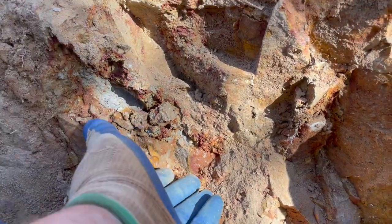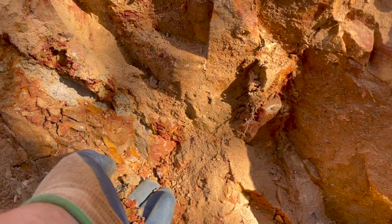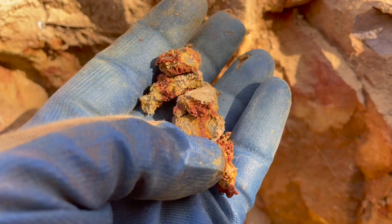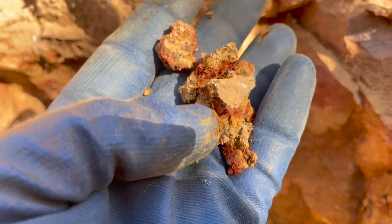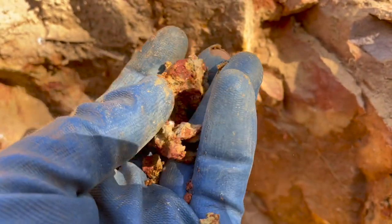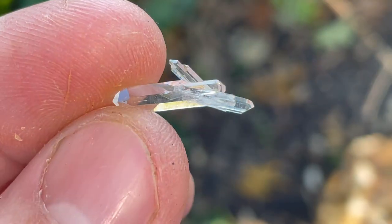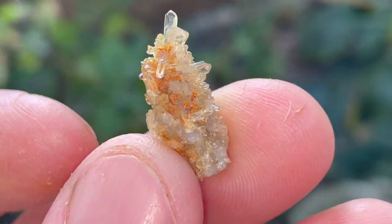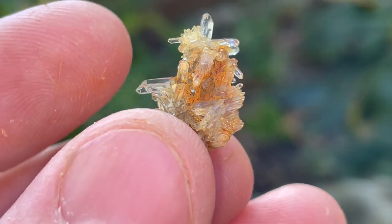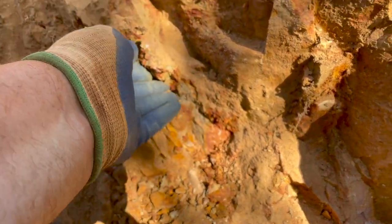I got another little spot of some pocket clay here. And it started to open up a little bit. All the crystals are pretty small, but here's some of the clay, that kind of whitish and red mix. There should be some really pretty stuff inside of there. Just teeny tiny little clusters with little needle quartz just poking out everywhere. So that'll be in this area right here.